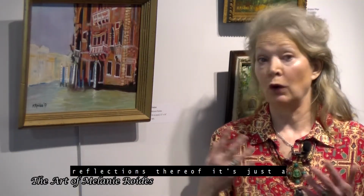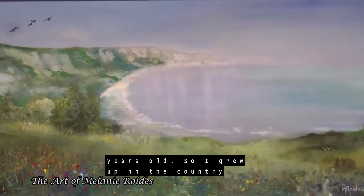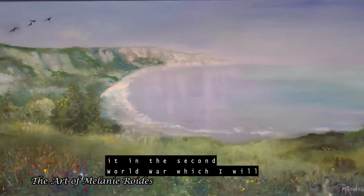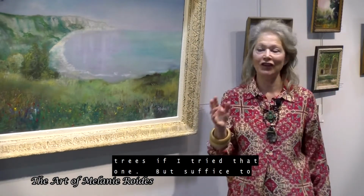This shows the White Cliffs of Dover, where I grew up. I was born in London, but my parents moved to Dover when I was 6 years old. So I grew up in the country, kind of, and this is very special to me, the White Cliffs of Dover. There was actually a song written about it in the Second World War, which I will not attempt to recreate here, or there will be squirrels falling out of the trees if I tried that one.